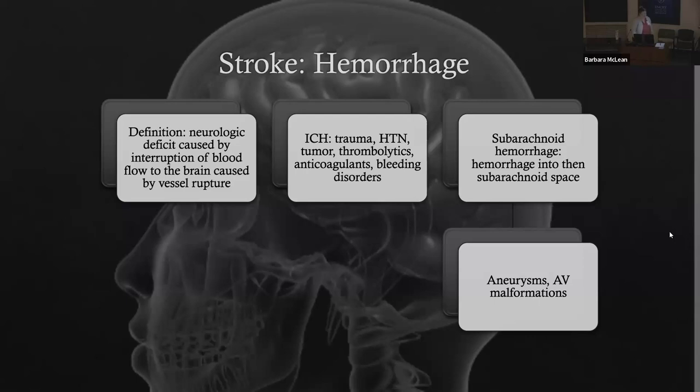So let's talk about hemorrhagic stroke. A neurological deficit caused by interruption of blood flow to the brain caused by a vessel rupture. There's a lot of reasons as to why you can get a hemorrhagic stroke. Typically, it's either trauma or hypertension, can be from thrombolytics, anticoagulation, or bleeding disorders. And then aneurysms and AV malformations.